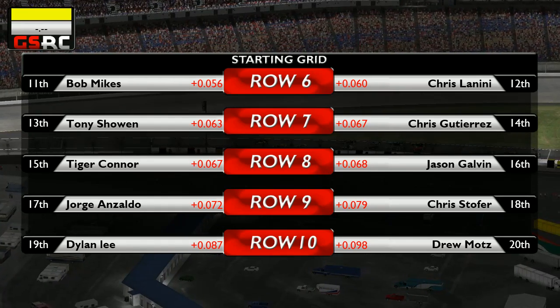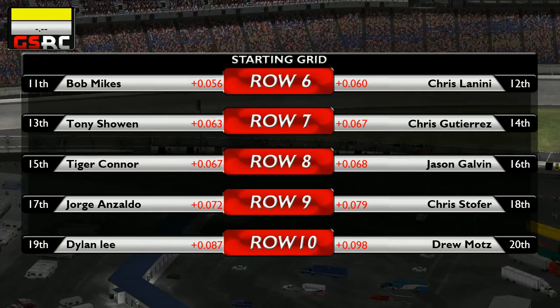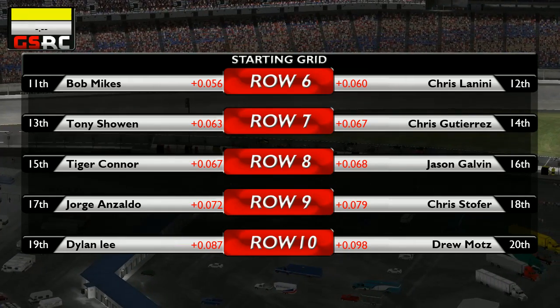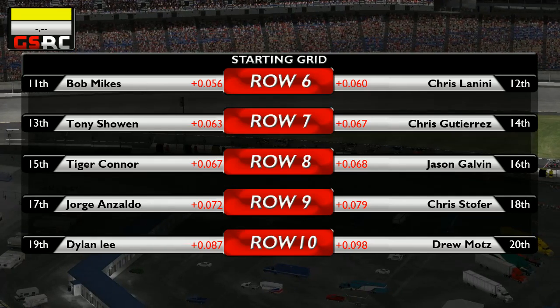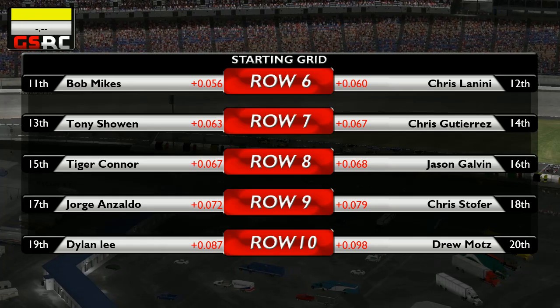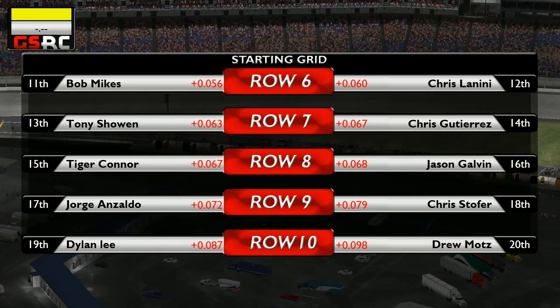Schowen also 13th, Chris Gutierrez 14th, Tiger Connor 15th, Jason Galvin 16th, George Anzala will start 17th, Christopher 18th, Dylan Lee 19th, Drew Motson 20th.